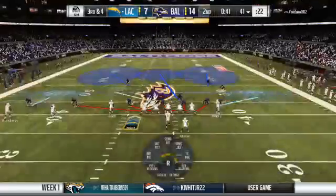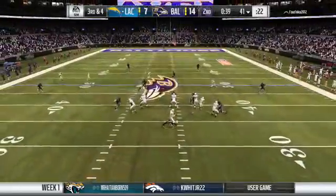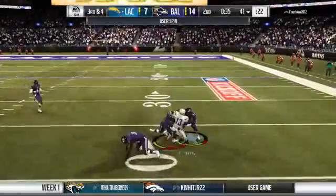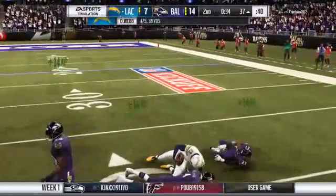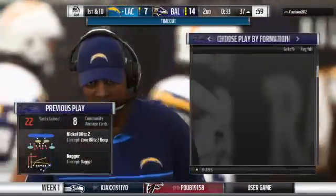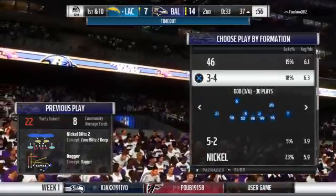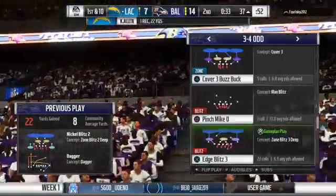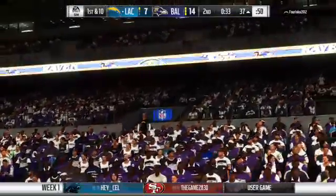Hurry up, here we go. Operating from the gun, Webb. He's got a man open. That's Allen. And they'll get this well past midfield before being stopped just before the 35. And now before this first down play, we're going to get a timeout here, as the clock will stop with 33 seconds to go in the first half.